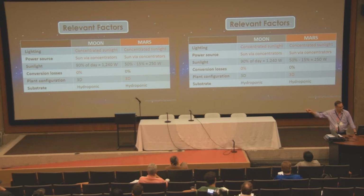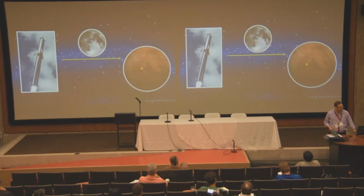You still have the problem of the reduced sunlight at Mars, but it's significantly improved by being able to do the 3D, sort of the vertical farming. So my suggestion is Starship, doing a lot of trips to the Moon, but at the same time, starting to do the trips to Mars, and anything we learn on the Moon is immediately applied to Mars. It's not one before the other. It is both at the same time, but using the lessons learned there.